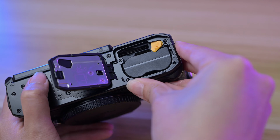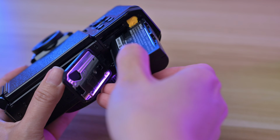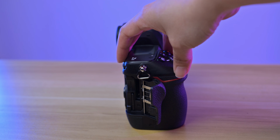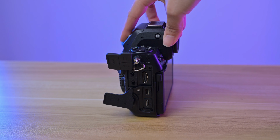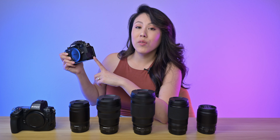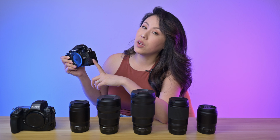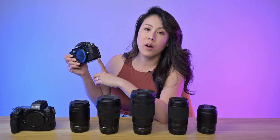However, it's in the same area as the battery, and I wish it was in a separate area just like the Z8. The Z8 also has a dual card slot, but it is one SD card and one CF Express card. With the Z8, you get a full HDMI output, but with the ZF, you get a mini HDMI output. However, it still has all the functions that I would need personally, with the headphone jack to monitor audio levels, in addition to a 3.5mm audio input.